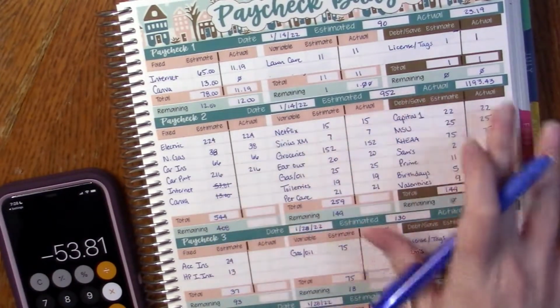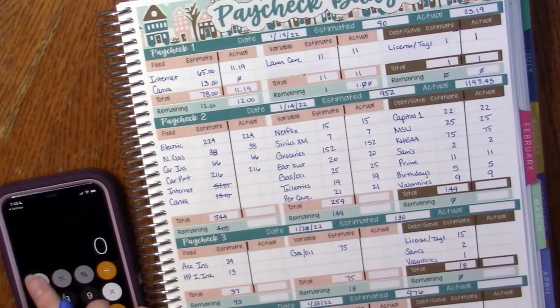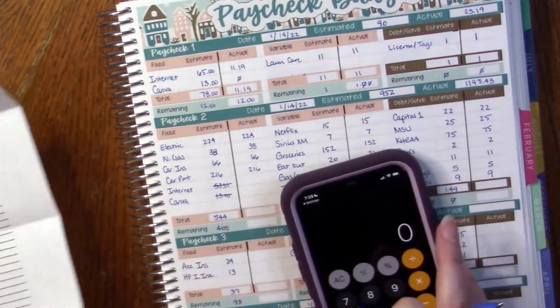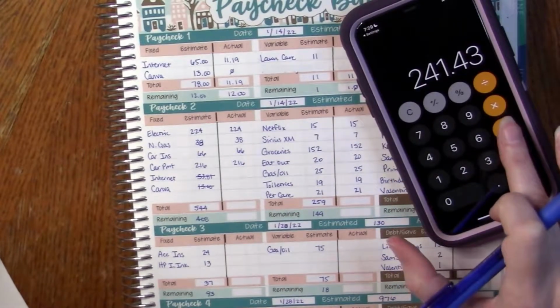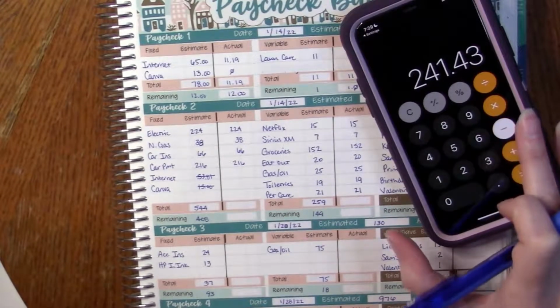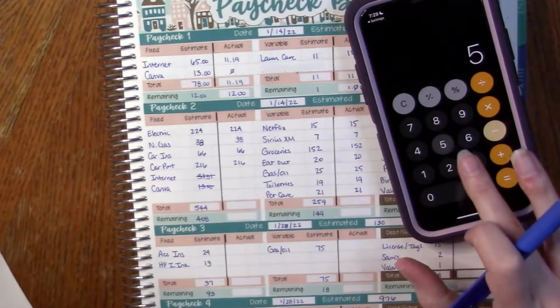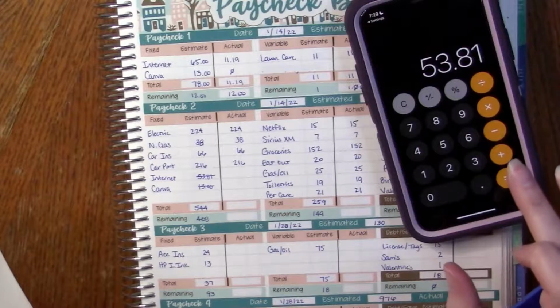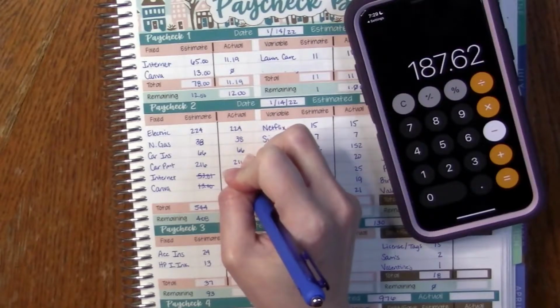Now, that means that everything up to the $9.52 has been accounted for. Okay? So we're going to break this out. We've got $1193.43 minus $9.52 gives us $241.43. So we're going to subtract the $53.81, and that gives us, we got $53.81.